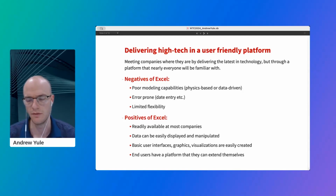So if a company has an infrastructure in place that can easily create and deploy solutions on, of course we should tap into that and use whatever data pipelines and automations they have set up. But for those companies that may not have that or do still favor Excel, I think the challenge then becomes how can you deliver high-tech solutions to problems, but in a relatively low-tech platform like Excel.